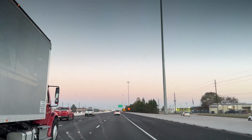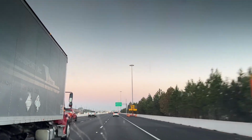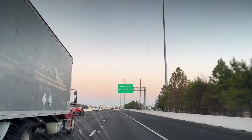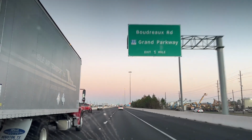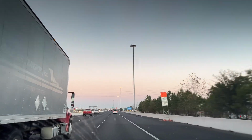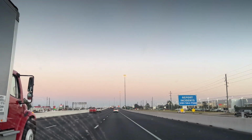So you're going to see some construction up here. I think today is going to be a really beautiful day. Right now it's 56 degrees, but it is going to get up into the high 60s, I believe. We had 2 days of a freeze. It didn't affect anyone or anything, but it was definitely cold for a couple days.